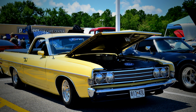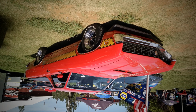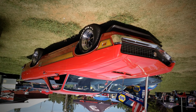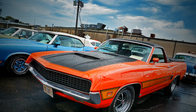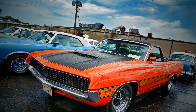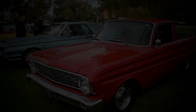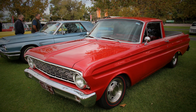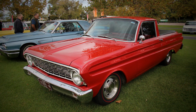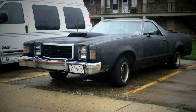So imagine this. It's the late 1950s, Elvis is gyrating his hips on TV, and Ford decides to do something utterly mad. They create a vehicle that's neither fully a car, nor entirely a truck. It's a mutant, a hybrid, a chimera, and they call it the Ford Ranchero. Now, you might think that mixing a sedan with a pickup truck is some Frankenstein-level lunacy, but the Ranchero was a stroke of rebellious genius.